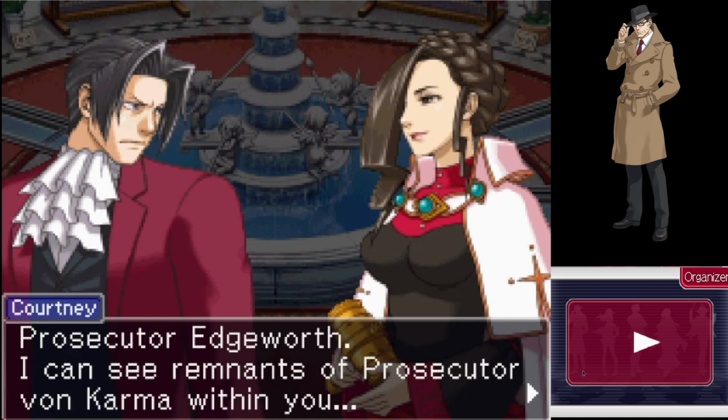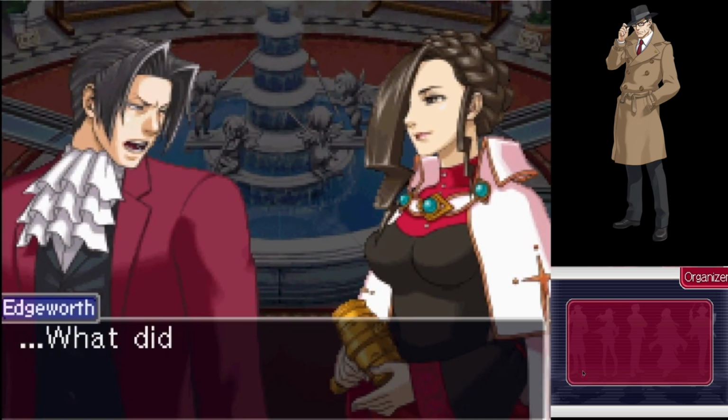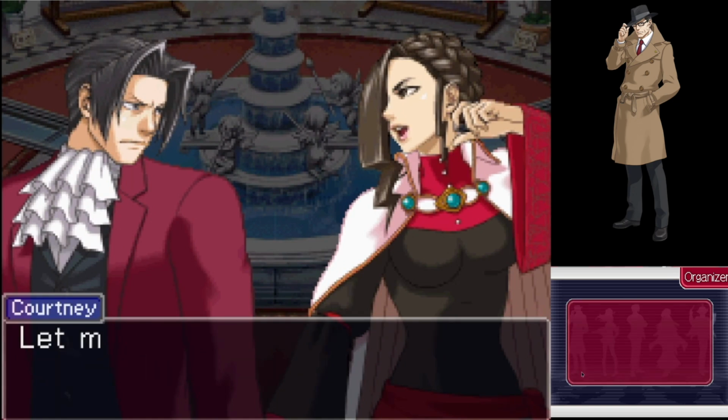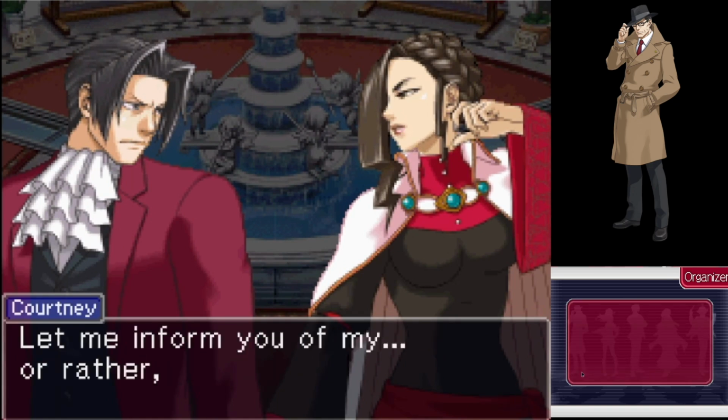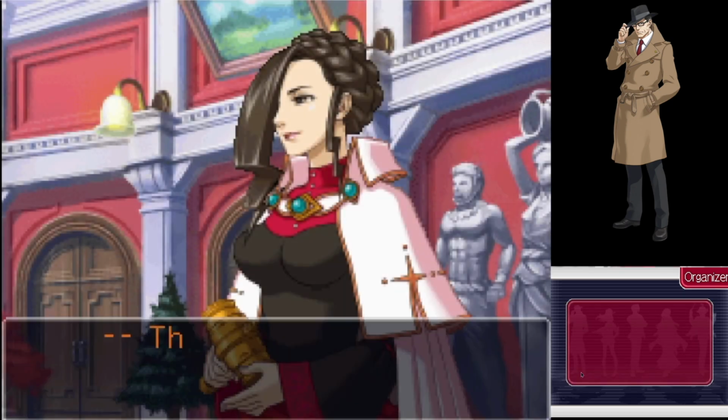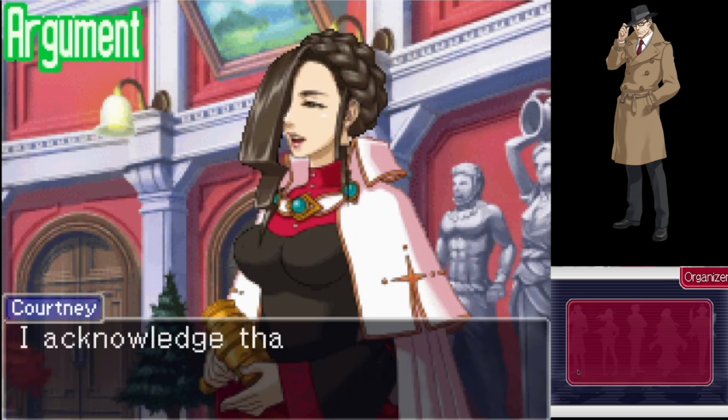Prosecutor Edgeworth, I can see the remnants of Prosecutor Von Kammer within you. What did you say? You heard me. You try to deceive the PIC and fabricate the truth. Let me inform you of the PIC's logic.